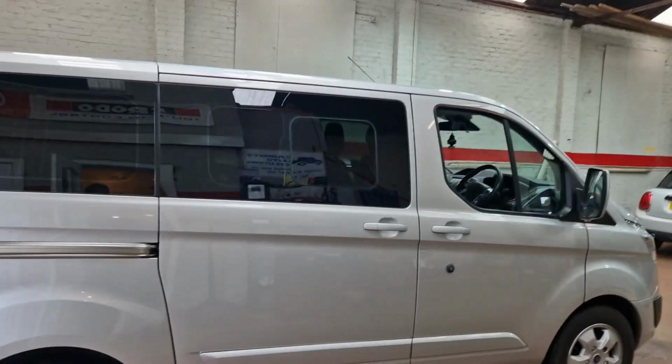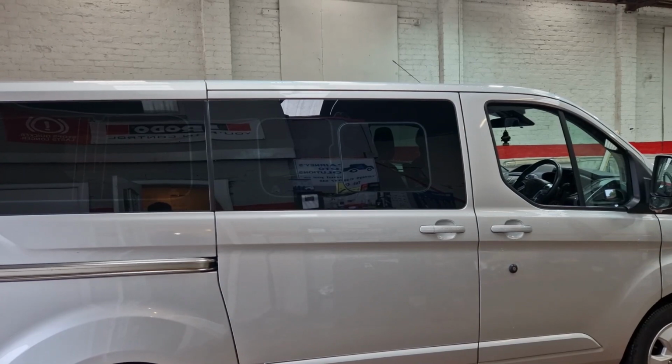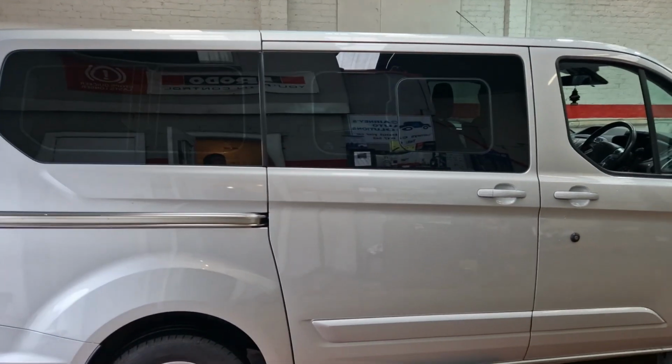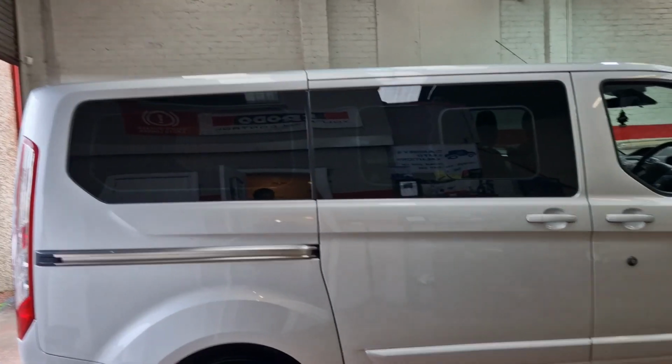If you want to then add the diagnostic scan, it's £45. You get the Autel Maxis 919 here, so it is a licensed machine and it's a really good machine, so we pay a lot of money for it. So if you want to add the £45 diagnostic, you're getting basically the health check for free.